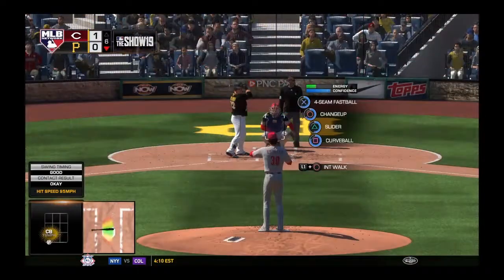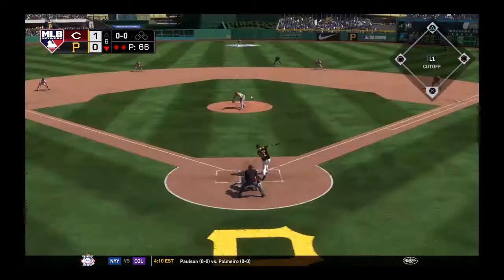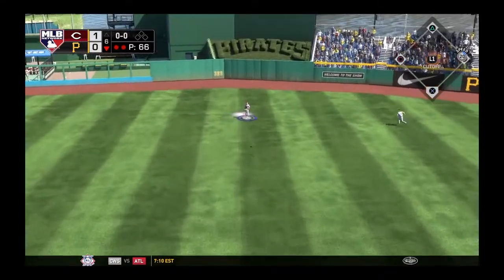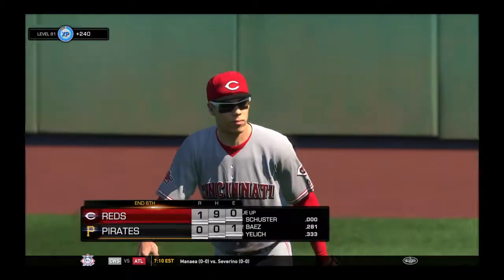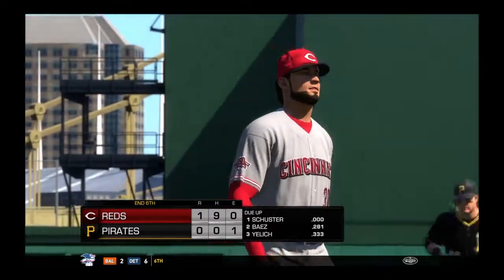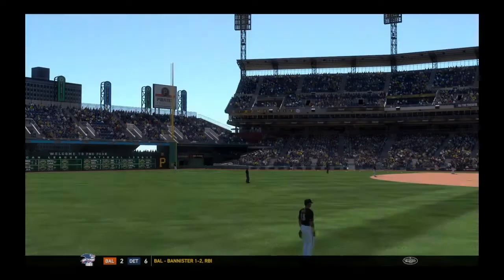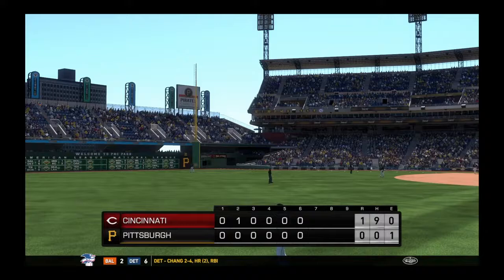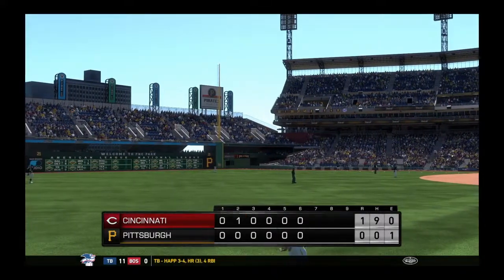Daniel Vogelback will grab a bat and hit for the pitcher here. High fly ball out to straightaway center. Yelich is under it. Makes the catch, and that'll retire the side. 1, 2, 3 go the Pirates. They're on the short end of a 1-0 score. Back here in Pittsburgh, Reds leading this one as we start the 7th. And before we commence, let's take a look at the game summary to this point.